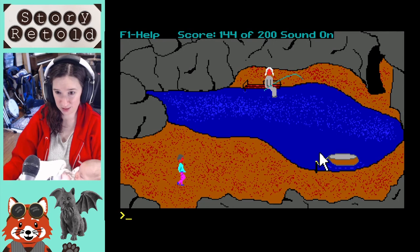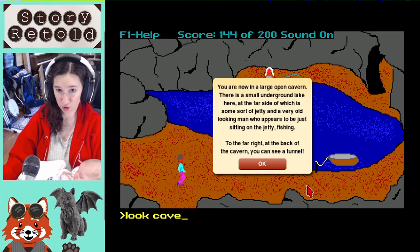Look, cave. You are now in a large open cavern. There is a small underground lake here, at the far side of which is some sort of jetty and a very old-looking man who appears to be just sitting on the jetty fishing. To the far right, at the back of the cavern, you can see a tunnel. I don't know how to get there.